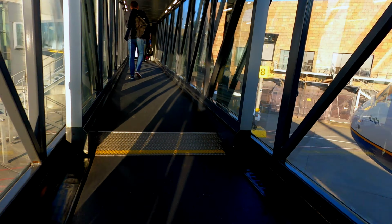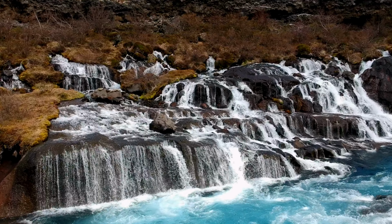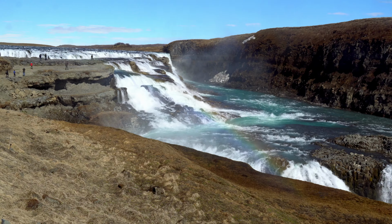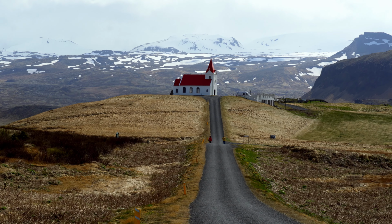Even on the jet bridge, you could see and smell the eruptions of Fagradalsfjall, which is a short 20 minutes away. Iceland, of course, needs no introduction. You should go. Now. Trust me.